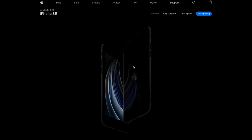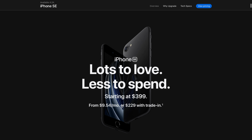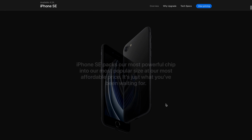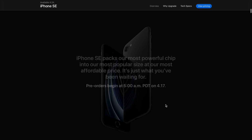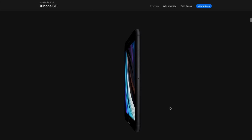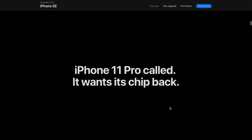Then once we go to the main page, it's $399, starts at $299, and once we scroll down, you can see it's the most powerful chip that they have yet, the A13, whereas the iPhone 8 has, I'm pretty sure, the A10 or A9, and then it's the same design as the iPhone 8, as you can see. It looks the same, the space gray. Well, it's actually black and a little darker. It's a 4.7-inch Retina HD display.